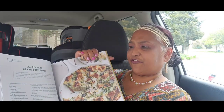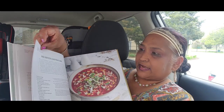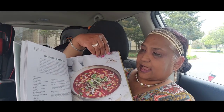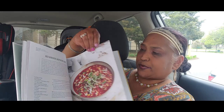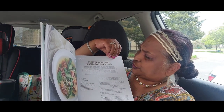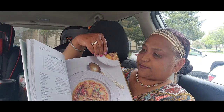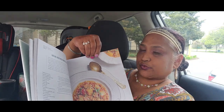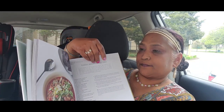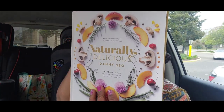And it has kale, red onion, goat cheese strata. It has red hibiscus gazpacho soup. It has ginger tea infused soup with tofu, rice, and vegetables. Yum. Indian inspired kamut soup stew. I would love that. So I got that. And this book is absolutely fabulous.